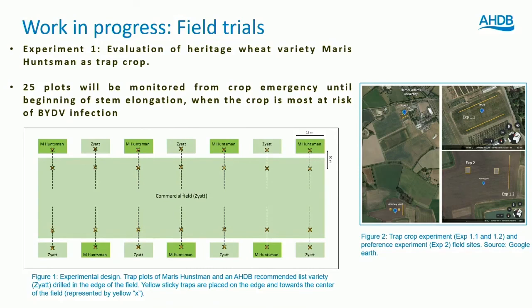And also if there is a difference between using a trap crop that is just the same variety as you use in the field, or if really using an old variety that we think could be more attractive to the vectors, we're gonna find different results. So I started monitoring this since we drilled, and I'm gonna carry on this monitoring until April. So that's the threshold for the disease after the crop is well established. BYDV is not such a big problem, so we want to keep an eye on it as soon as we drill, in the earlier stages of the crop.